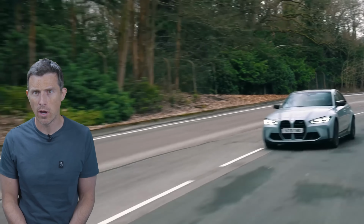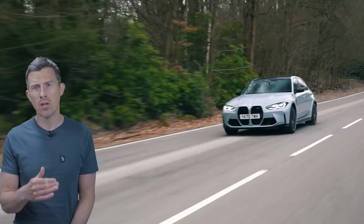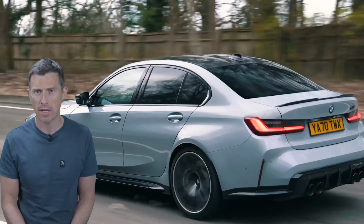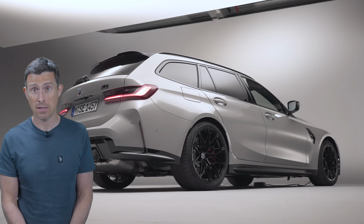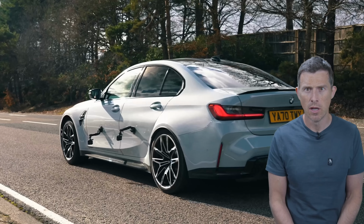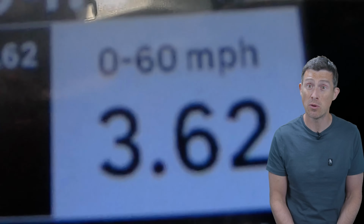Needless to say, the added weight of the Touring does affect performance ever so slightly. So the saloon M3 X-Drive can do 0 to 60 in 3.5 seconds. This Touring, it's 3.6 seconds. Though in reality the car will probably go quicker than that. When I tested a normal rear-wheel drive M3 competition, which is supposed to do 0 to 60 in 3.8 seconds, I actually got a time of 3.6 seconds.